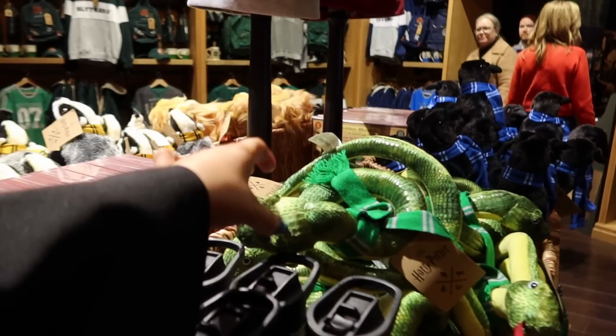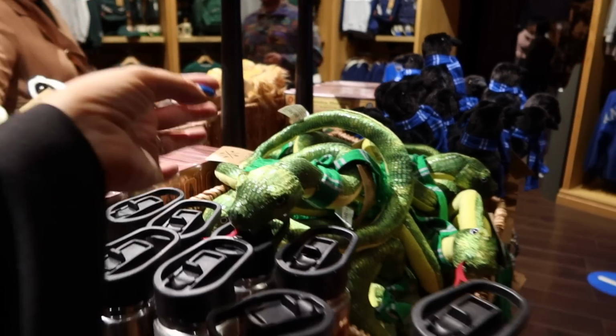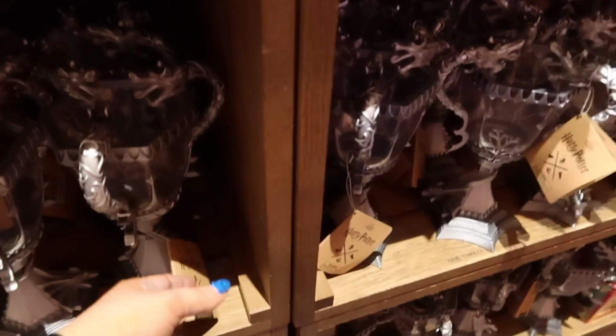Look at these Slytherin snakes with the little scarves. Look at that, that's so cute. You've got these light-up Triwizard cups, which are actually very, very well priced.